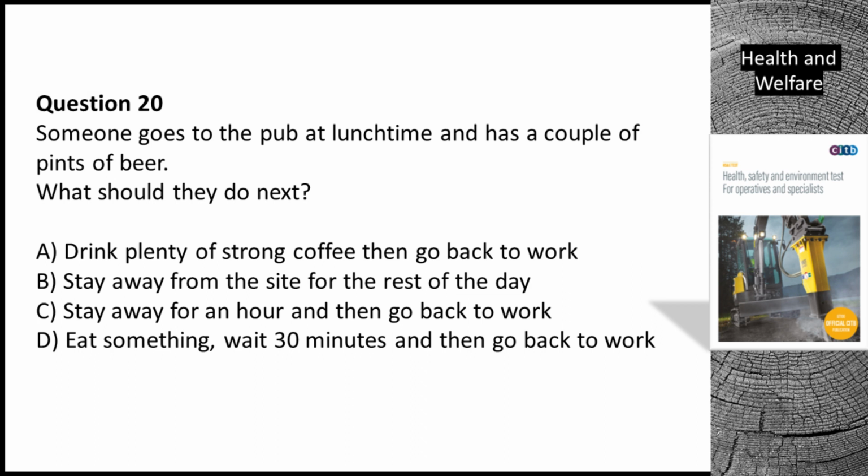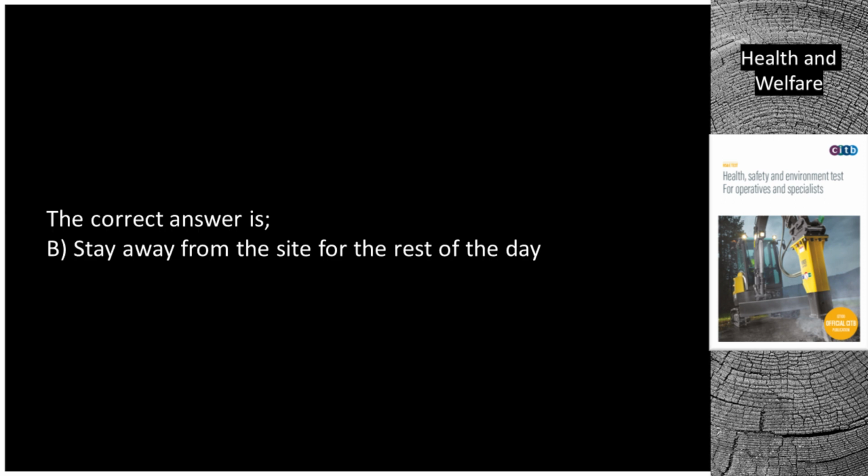Question 20. Someone goes to the pub at lunchtime and has a couple of pints of beer. What should they do next? A. Drink plenty of strong coffee, then go back to work. B. Stay away from the site for the rest of the day. C. Stay away for an hour and then go back to work. D. Eat something, wait 30 minutes and then go back to work. The correct answer is B. Stay away from the site for the rest of the day.